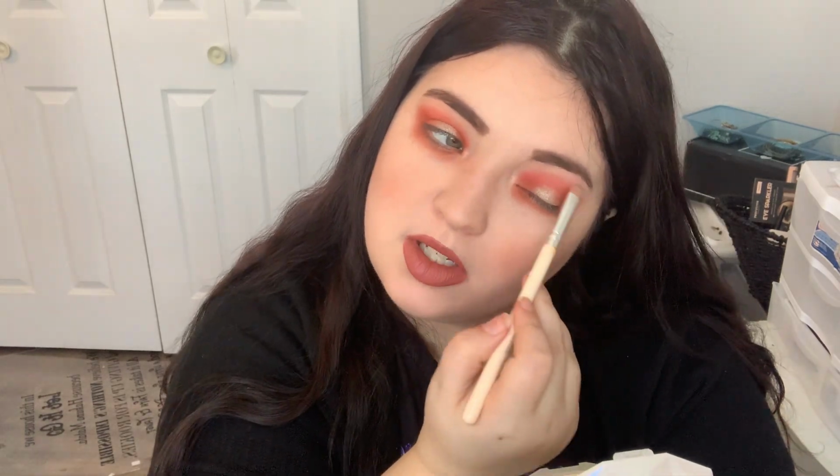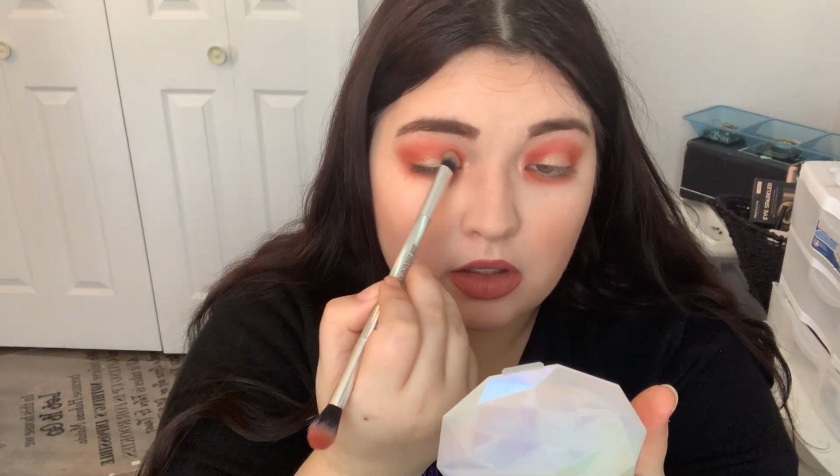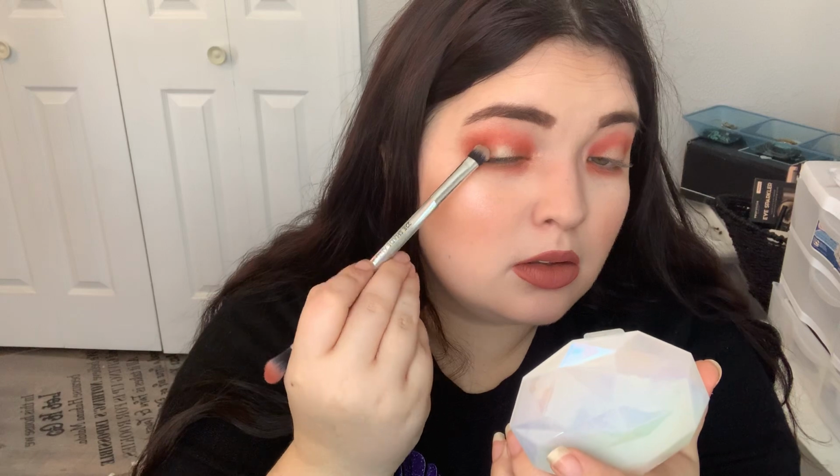And I'm not wetting the brush at all to do this because I don't want it to be as intense as our lid shade is. And then let's go back in with Potion a little bit more and pop more of that on the inner and outer corner on the lid.